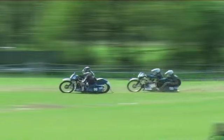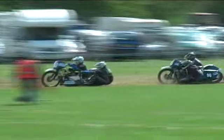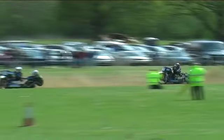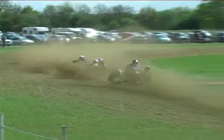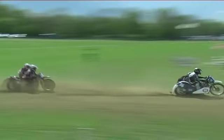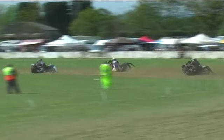Down the straight they come then. Johnny Morris takes the lead from Charlie Ridley. Charlie Ridley battles around the outside as Johnny Morris shuts off a little early at the corner. It's Charlie Ridley now from Johnny Morris. 130, Charlie Ridley, Johnny Morris, Tony Penfold. 113, Mike Downs, Jim Manklow.